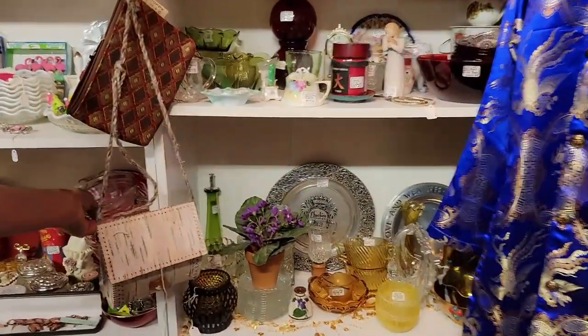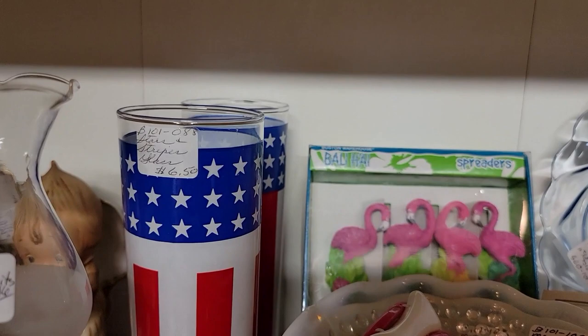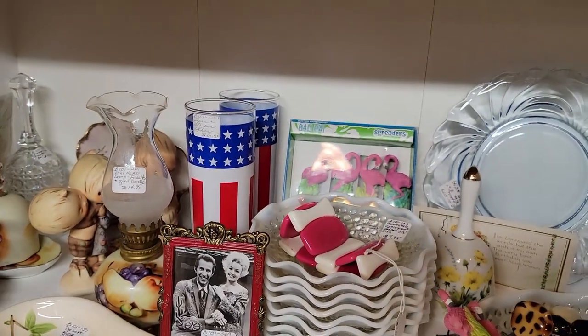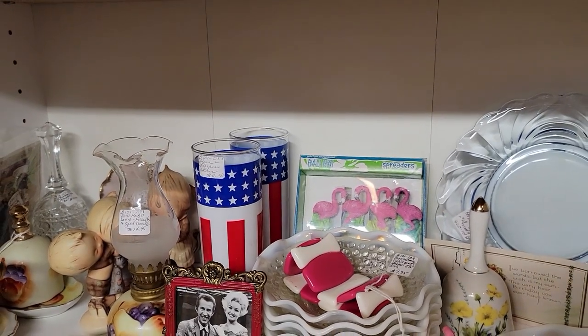I see they have a couple of the tall... I've ended up with more of these now, so I got plenty. $6.50 is very reasonable for those very tall Tom Collins glasses or whatever. They look like they're in good shape. Yeah, that's a good price.